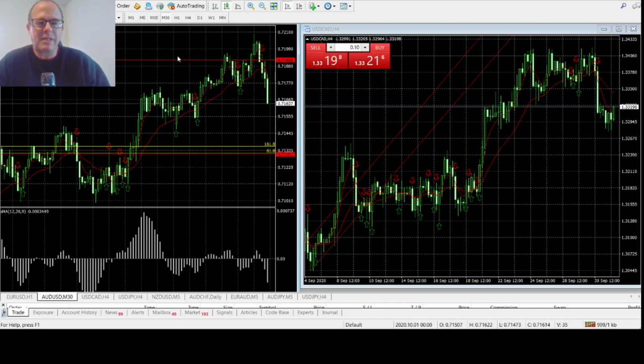This was the Aussie dollar, 71.65. I got in at the 71 level, and I believe I got out about 71.80, and then I took the rest off at 71.75. Whatever. You're not going to make every trade.